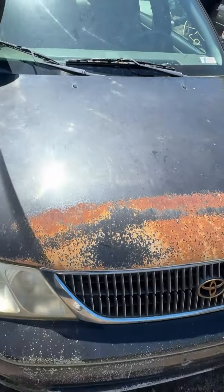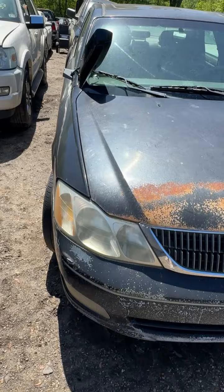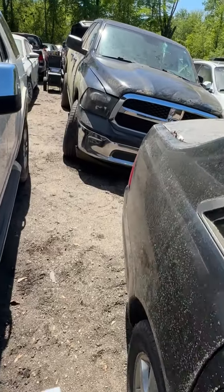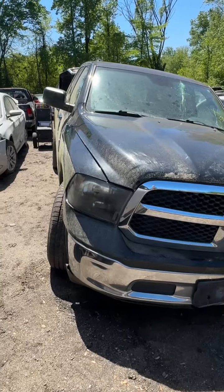All right, back up to the front end. Once again, no key on this one. That is lot 57, your 2002 Toyota Avalon. Lot number 58 coming up, and this is going to be a 2013 Ram 1500. No key on the Ram.